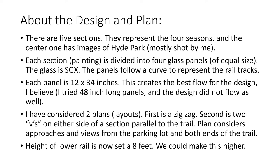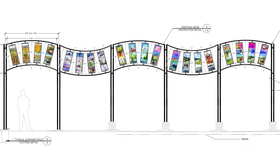And this is what it will look like. Can you guys see it up there? You can get closer if you want to. So to understand this, from a distance, you just see all this vibrant color. The leftmost image, the left four is Four Seasons, and then Hyde Park in the middle.